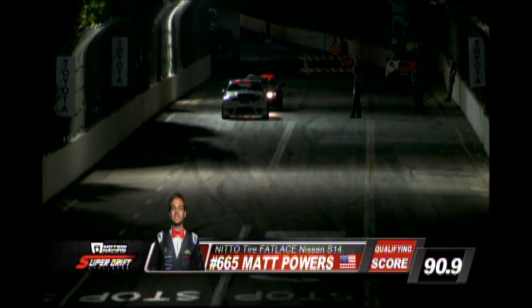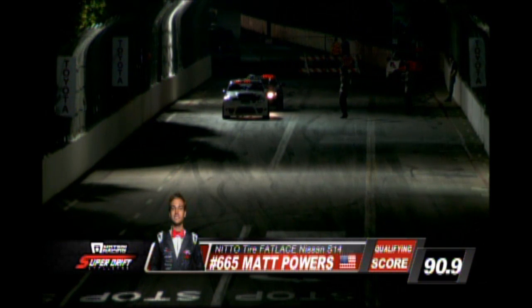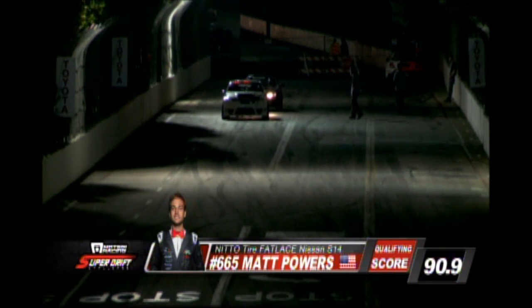And with those bright Motegi Racing track lights, you see it. There's a new leader, 90.9. That's a 90.9 for Matt Powers, our new leader and our number one qualifier as it stands now. So he could be beat. Odi Bakshi's coming up. He's currently second, or now bumped down to third.